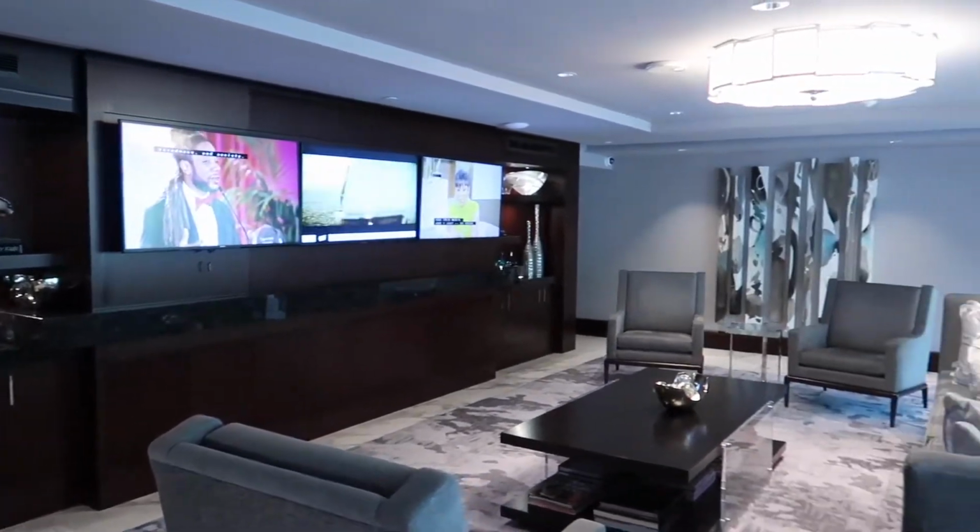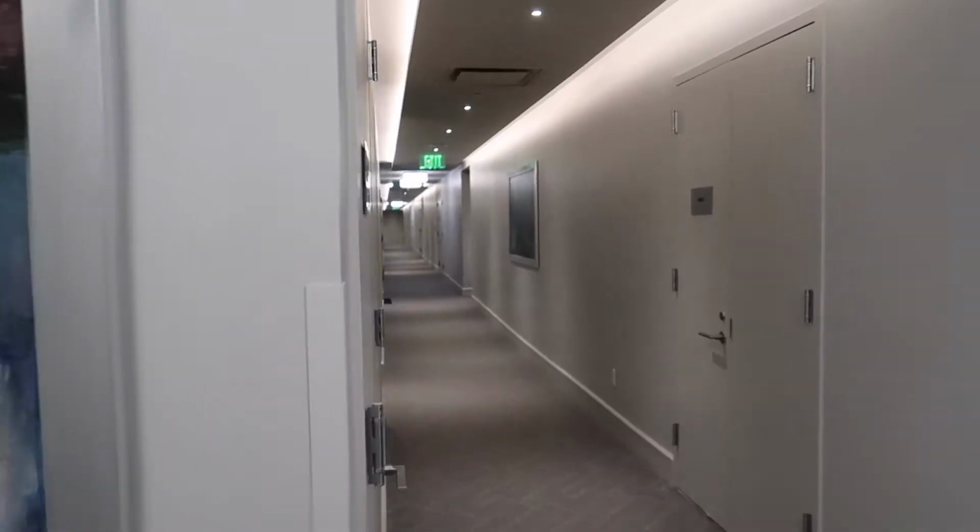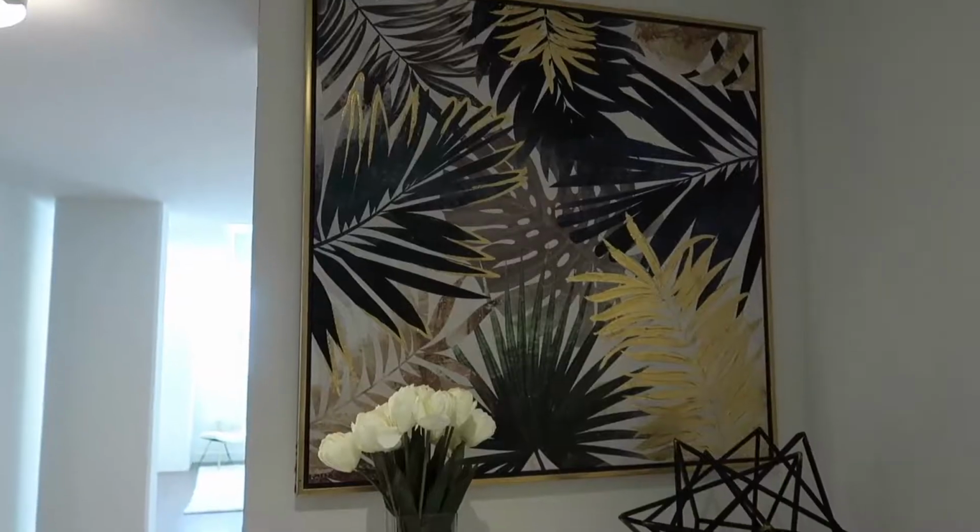And while we are here, let me give you a quick property tour for a semi-new construction behind me. Let's go! This is a 2-bedroom, 2-bathroom, plus a den and a private balcony. The total size is 1500 square feet. Let's check out the details.